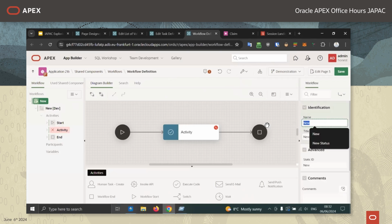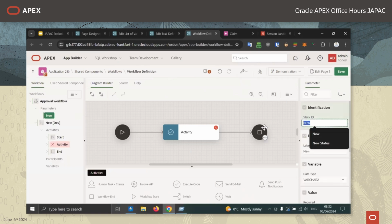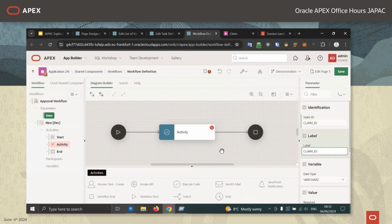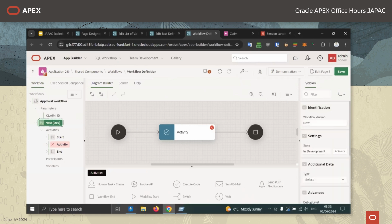So in Workflow, we're going to call it Approval Workflow, and maybe the same. Now that claim ID, I need to create that as a parameter. So no problem, claim ID. So we're going to start a workflow with a parameter, claim ID, the one we want to approve. Now in version, you're supposed to put like a version 1 in, version 1. Oh look, a rose as well. So it supports emojis in there. I kind of like using emojis often.